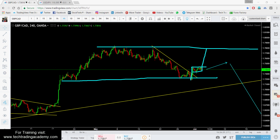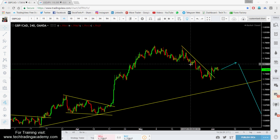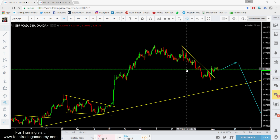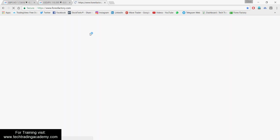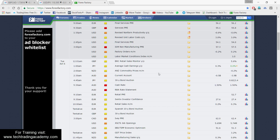But we're gonna give this pair more time. If USD CAD starts to fall, of course this pair is gonna start to fall too. So we are anticipating more pressure on pound pairs in coming days. If you fellows remember, we are having an election next week on pound pairs.